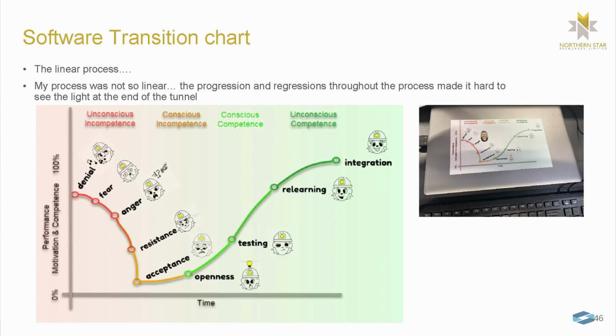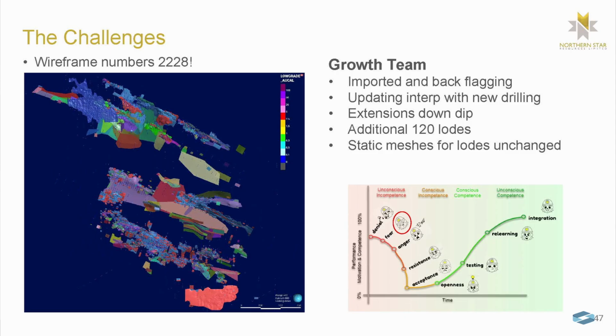For my own transition, I printed off and cut out a picture of my head and put it on my laptop. This helped me visualize my journey, but it was also really fun for others to come and slide me back down to anger when I'd had a particularly bad day. This was quite often. Starting in denial, seeing integration at the end is quite hard, but I can assure you it can happen.